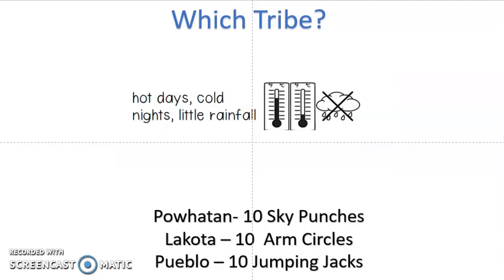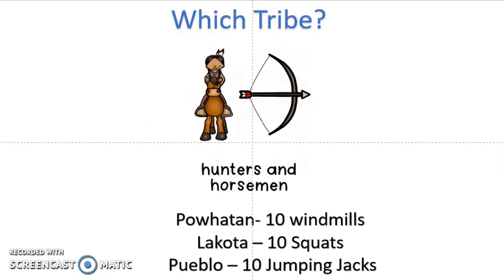Which tribe had hot days, cold nights, and little rainfall? Very good, the Pueblo Indians. So their weather really changed from the morning until the night, not so much the seasons. Which tribe had occupations or jobs of being hunters and horsemen? Very good, the Lakota rode their horses to hunt buffalo or to get around. You should be doing your 10 squats.